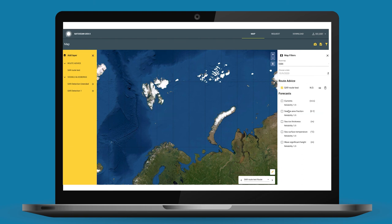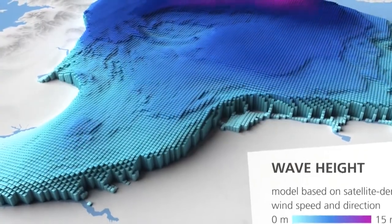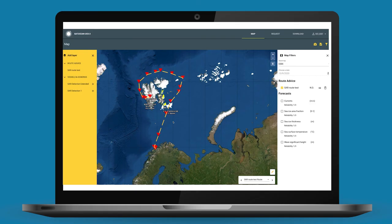The system provides general information regarding the route, clicking on the yellow line. The user can also click on a single position to see data related to a specific point in time.